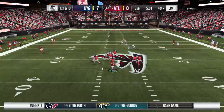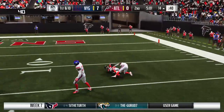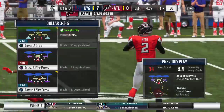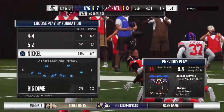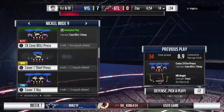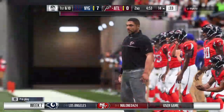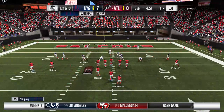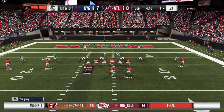From the shotgun, Ryan. That's caught inside the 20. And all the way inside the 15 before they drop it. An excellent pickup of 34 yards. So how about this for field position after the big play? Inside the 15 now as they come up on 1st and 10.